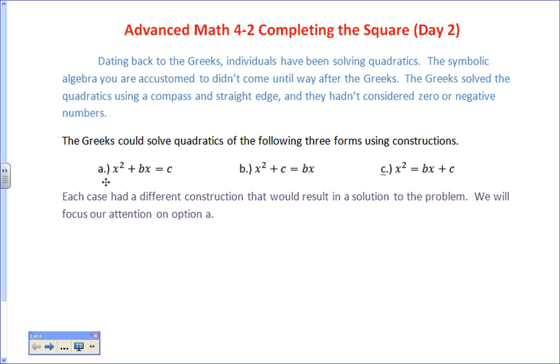And I think it also helps to know kind of why it works, and that's what hopefully we're going to show you today. And it actually goes all the way back to the Greeks, which is a couple thousand years ago. All right, they were solving quadratics. Okay, and as you see here, though, it says the symbolic algebra that you're accustomed to, like x squared plus 2x, they didn't have that.